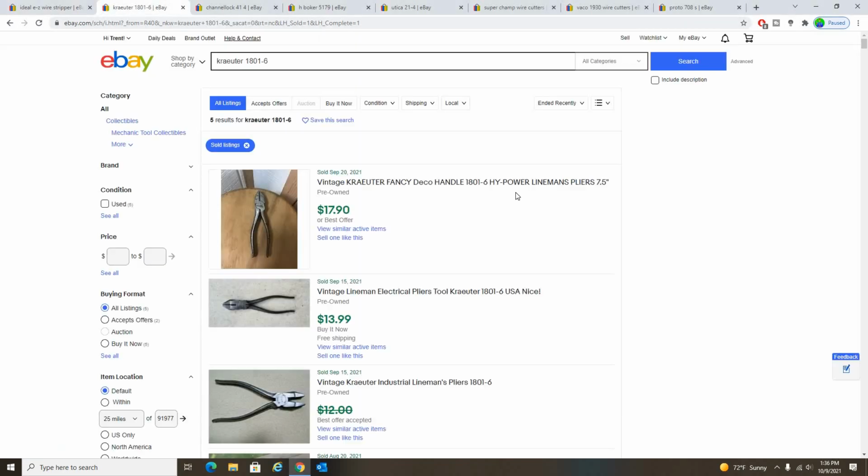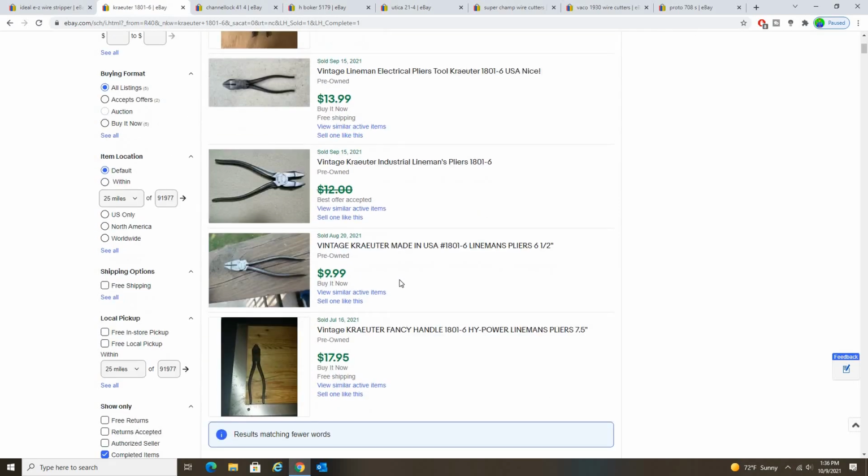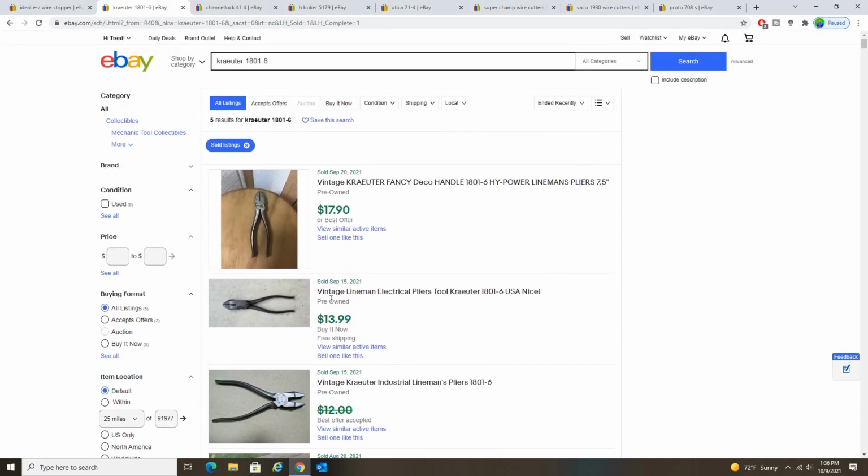Then there's the Crowder 1801-6 vintage angle cutters. Or no, these are wire cutters, pliers. There's one right here, sold for $17.90 plus shipping. Various prices, but you get my point.